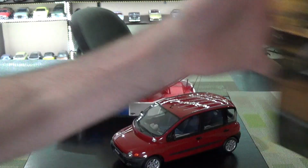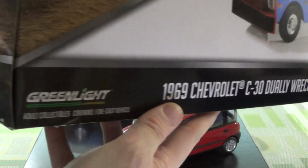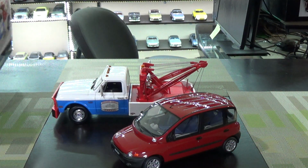Packaging, you've got a really big enclosed styro, full color box art. And again, it doesn't say Dukes of Hazzard. They just don't want to pay the licensing. Typical Greenlight, what can I say?